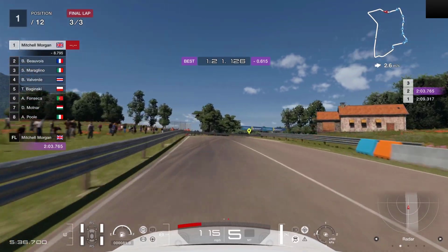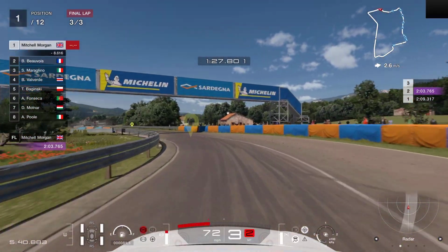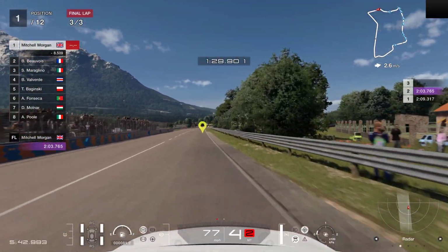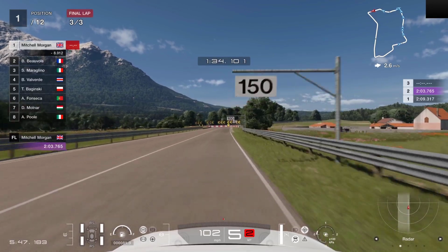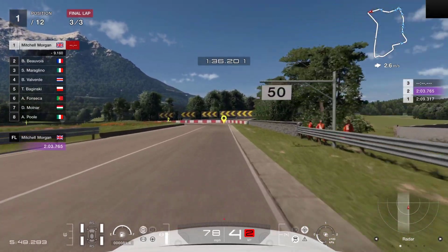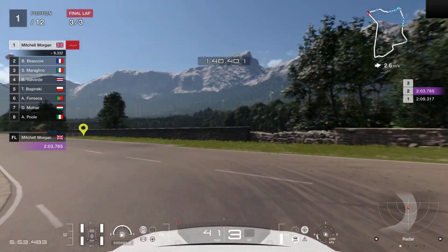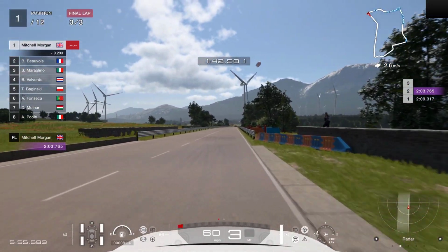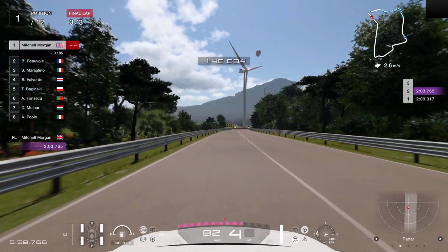So, although we've gone a little bit more cautious, we seem to have slowed up a little bit. I still have plenty of space to the car behind, which is quite nice. We'll brake at the beginning of the curbs again, just running the curbs, getting it turned in. Oh, missed the apex a little bit on that one, went a bit too wide. We're up to just over 9 seconds now, which is nice.